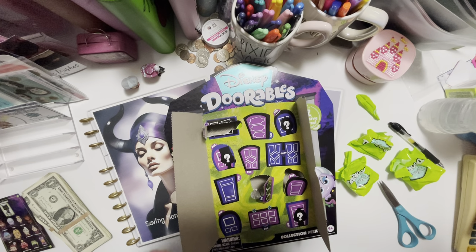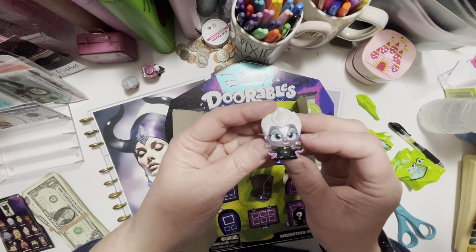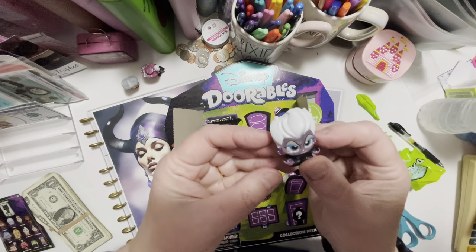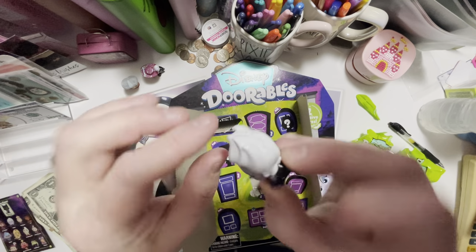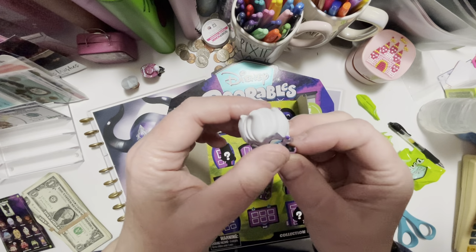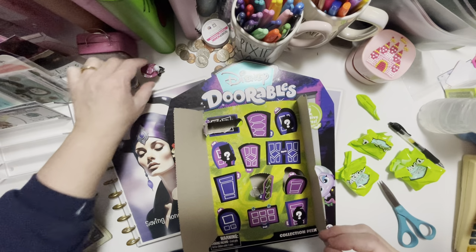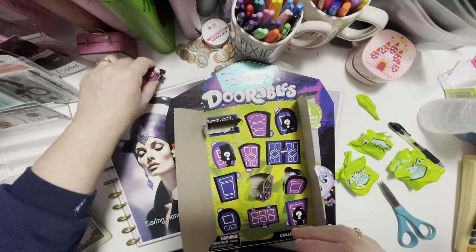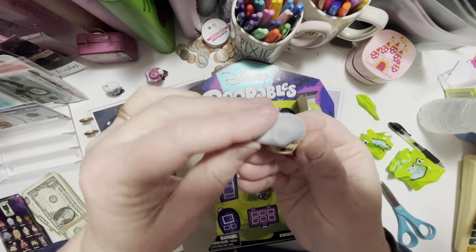So I don't know. Uh-huh, that's my girl Ursula. And she scares the heebie-jeebies out of me. Look at her. She's got a purple face. So they're all made a little different. She's got kind of a glittery face, whereas Captain Hook here was glittery all over. And then Lady Tremaine had a soft kind of velvety hair.